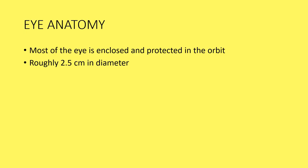So starting with the eye, with vision, the anatomy of the eye, most of the eye is enclosed and protected by the orbit. You're only seeing a small portion of the eye. It's roughly 2.5 centimeters in diameter.